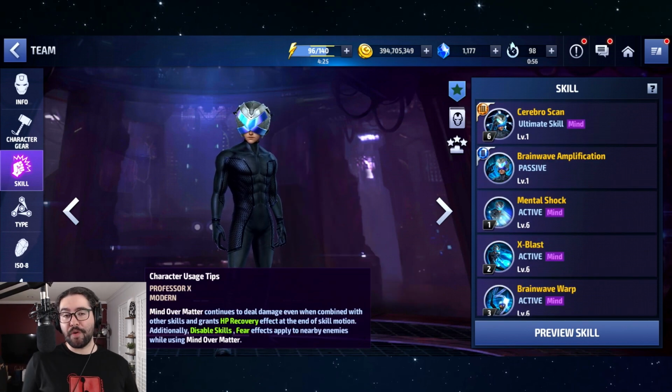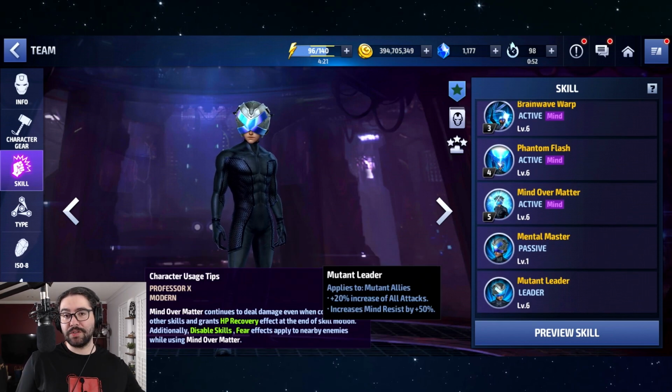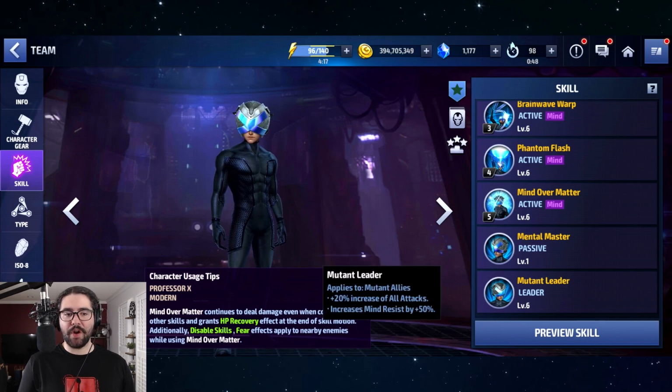If they want to make this uniform more PvP focused, then they could give him a leadership that's similar to Luke Cage's leadership now, where all mutant allies will get maybe energy reflect or energy damage immunity, and debuff immunity or something like that. Or maybe they're just going to improve his leadership and make it even more PvE focused. I wouldn't mind that either, right? Maybe all mutant allies are going to get 40% all attack or more.